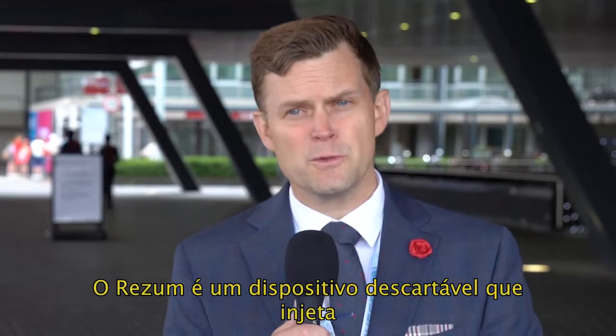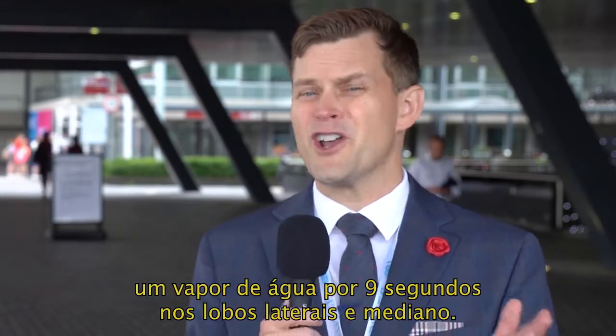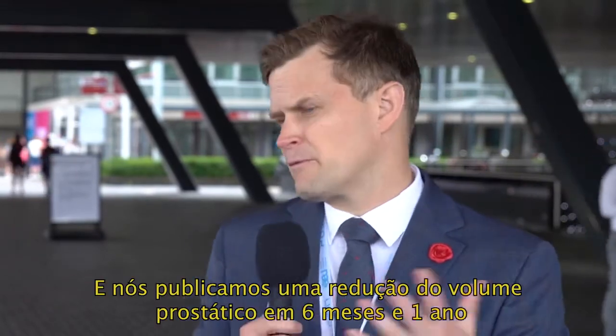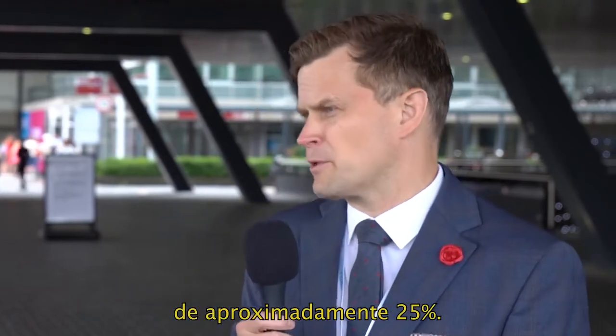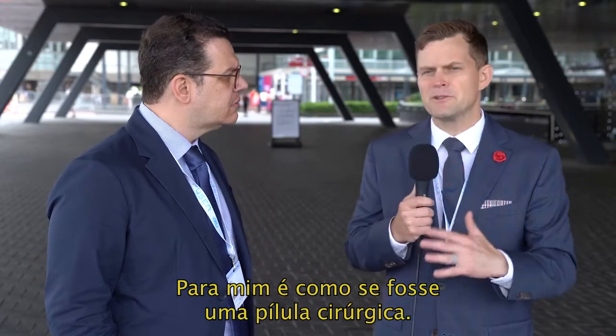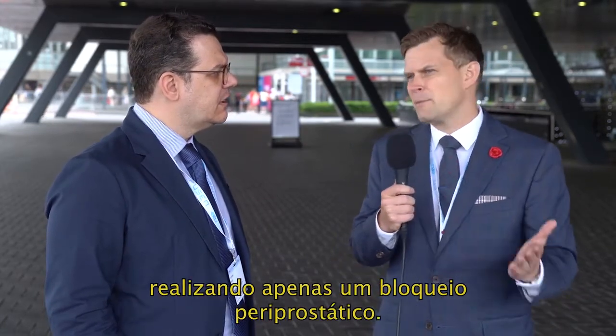Of course. The Rezum is a one-cost disposable gun that injects over 9-second steam therapy into lateral lobes and median lobes, and we've reported a reduction in prostate volume at 6 months and 1 year, about 25%. So it does what dual therapy does, to me it's the surgical pill. You're able to do this in the office setting in under 10 minutes under a periprostatic block.